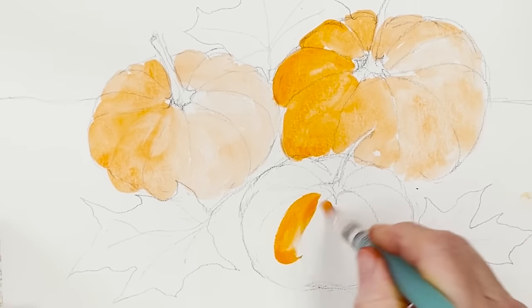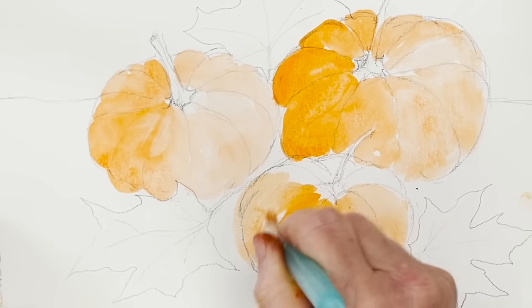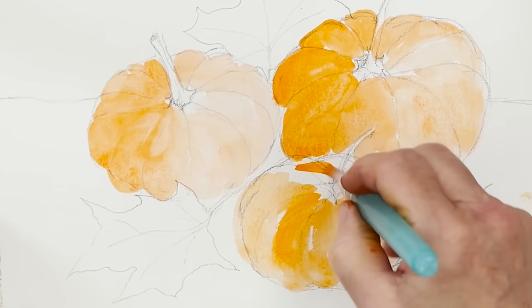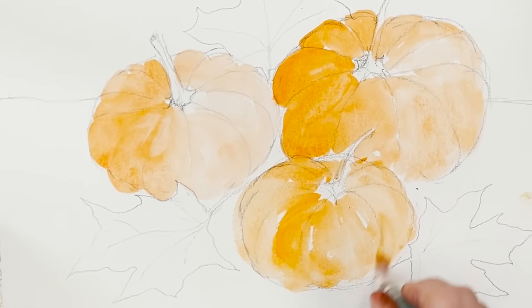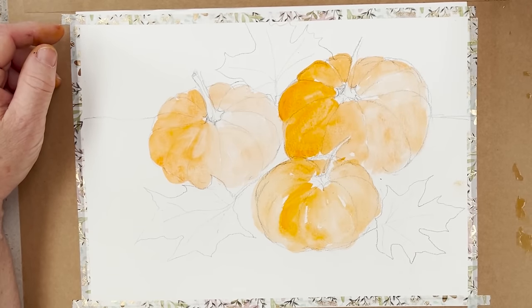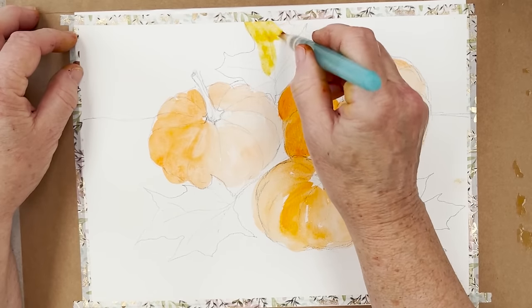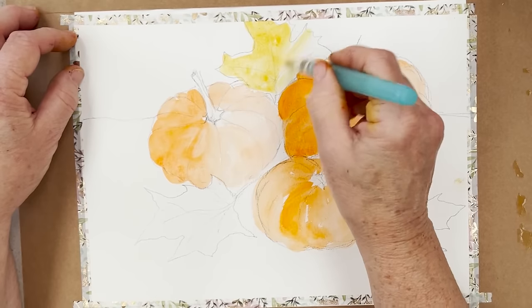And then the one in the front again, which will probably be the brightest one when it comes to it, and we'll just keep the strokes nice and free, following the line of the actual shape of the pumpkin, so going round like this all the time. And then I'm going to consider now the maple leaf in the background here. I'm going to give him an undercoat of quinacridone gold.